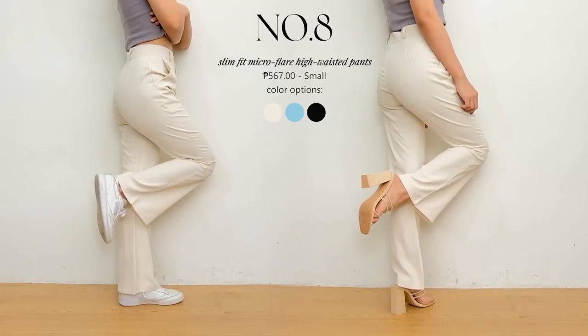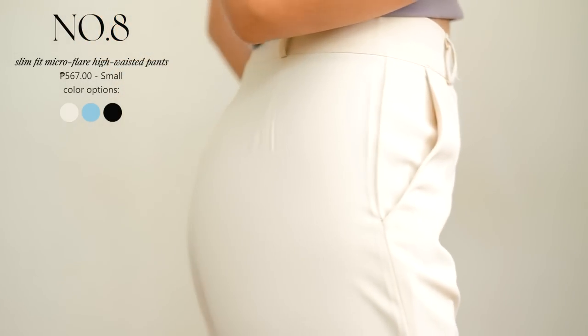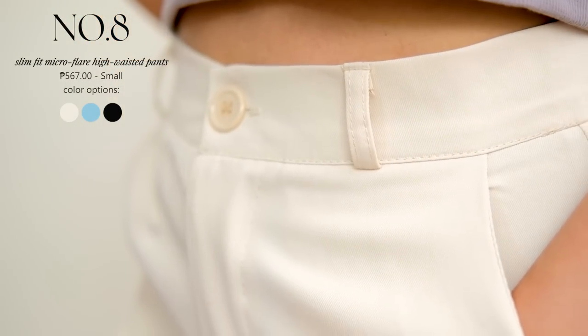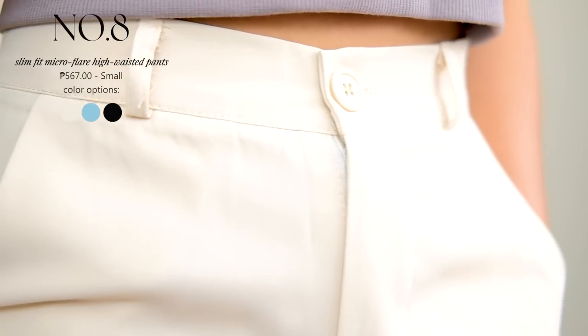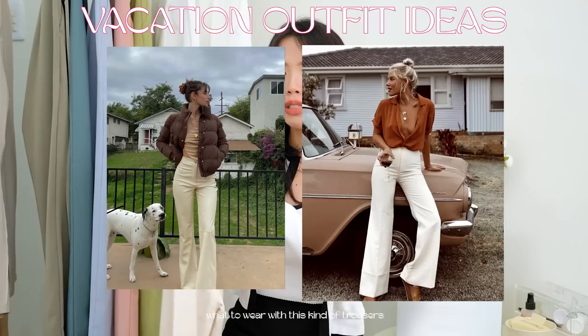But I would totally suggest going for skin tone or nude undergarments kasi alam niyo na ganun talaga yung problem when you're going for beige, white, or nude color na mga pants. It has pockets sa front part. Again, sa back, it doesn't have. It has belt loops in case you guys want to accessorize or add belt. You could do so. This is super flattering. I think this is one of the most flattering na trousers na ipapakita ko sa inyo dito sa haul na to.